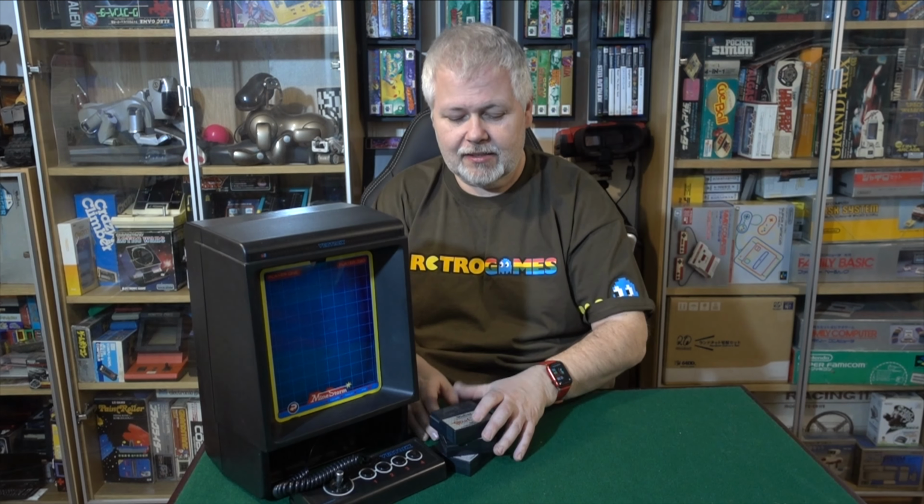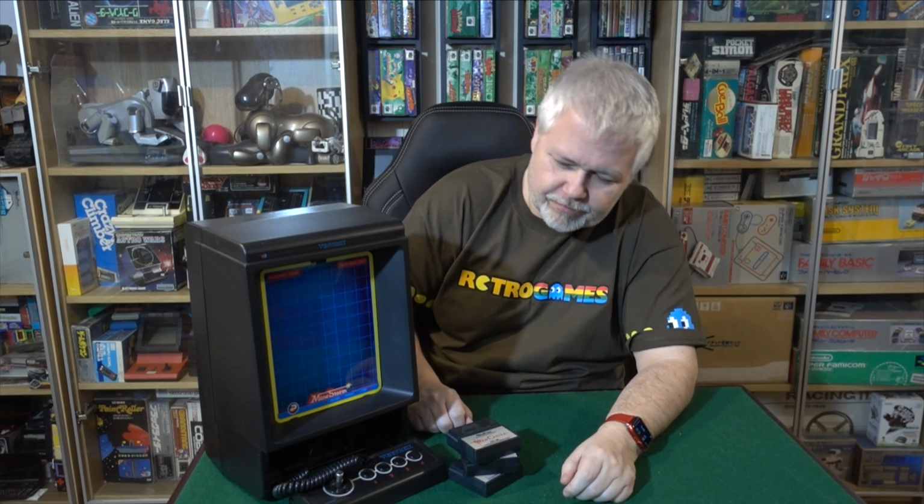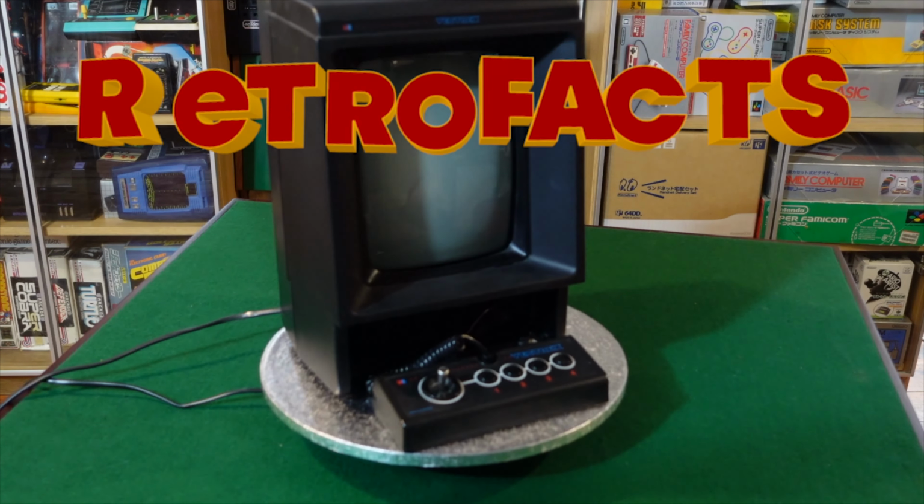1982. It's a beast. It is a beast of a console, and there's not many retro gamers who wouldn't say the Vectrex is one of their favourites, and I am definitely in that gang. This is a masterpiece.